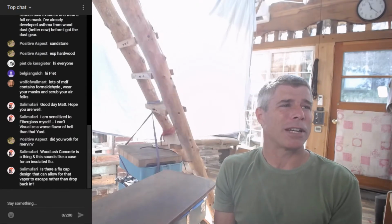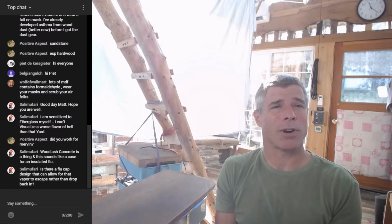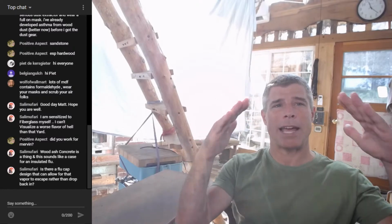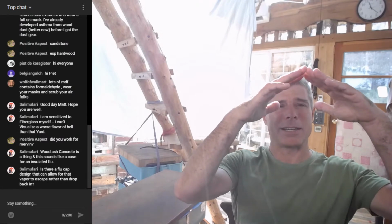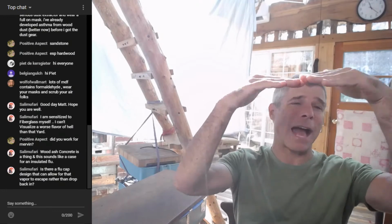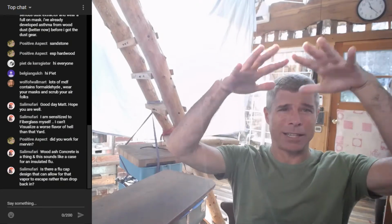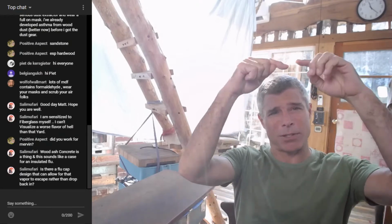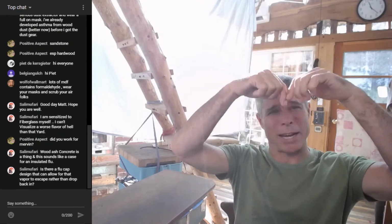So Sally Mafari says, is there a flue cap design that can allow for that vapor to escape rather than drop back in? There is, Sally Mafari. That's a great question. So it's really, any cap that is kind of flat, that's just going to condense on the ceiling and sort of drip back randomly in. Even peaked, often they can sort of condense in the peak and rain out at the peak.